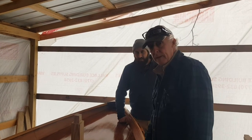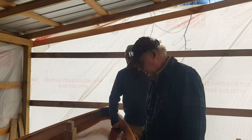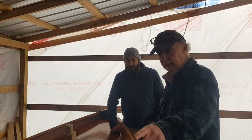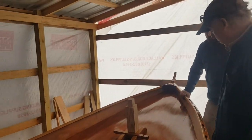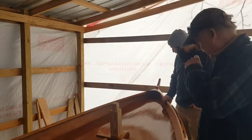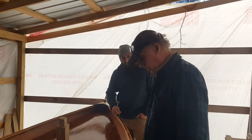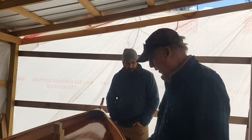Is there a certain style of this boat? What type is this? It's based on Norwegian and Shetland Island designs, old designs. It's double-ended, like canoe shaped, so it doesn't have a flat transom. And it's based on ancient Norwegian designs, like if you look at the old Viking boats.